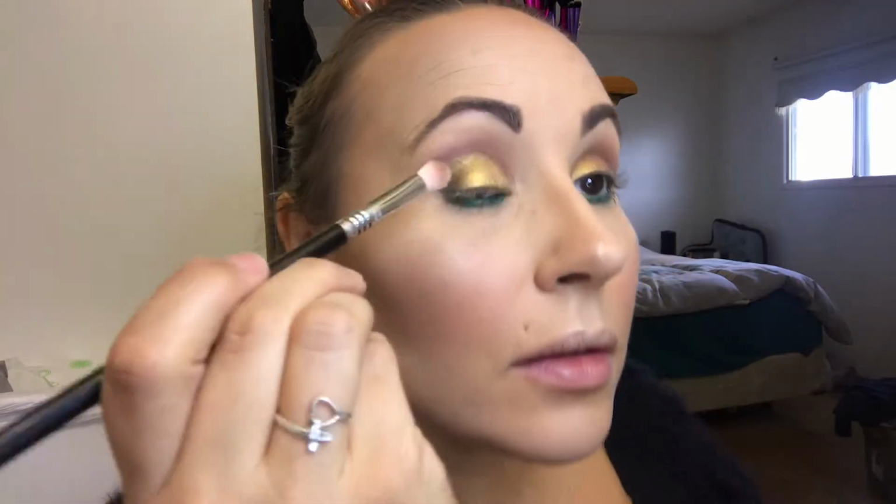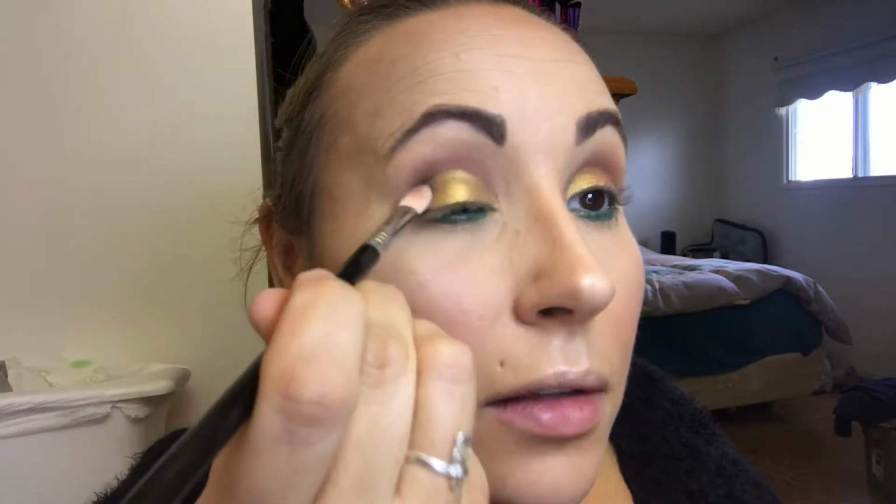And I don't want to go crazy here. I just want to darken up the look just a little bit. It's going to include lots of blending here. And I might have to add more brown. And what we could do, just to kind of bring it into that green, I could use some of the green as well. That might look nice.